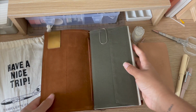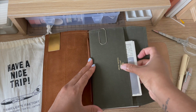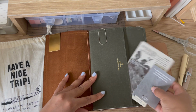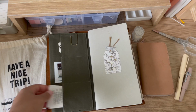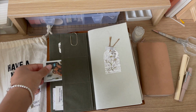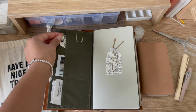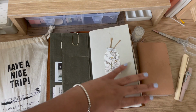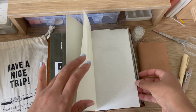And then on the inside, we have this four-insert wallet type thing. It's like a folder and it's in this really pretty green. And then I just have ephemera in there. I keep this clip just in case I need it. And then I have these stickers, some photos, more ephemera, just in case I need it. My first insert in here is for travel. It's the dot grid insert from Traveler's Company.